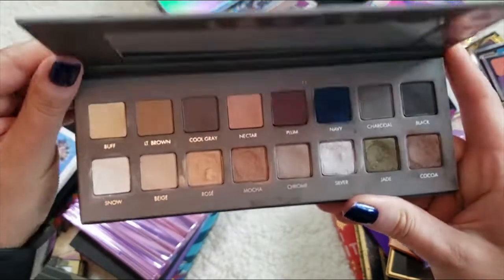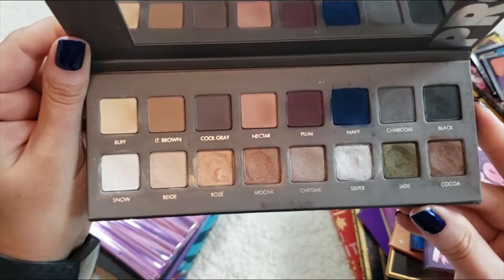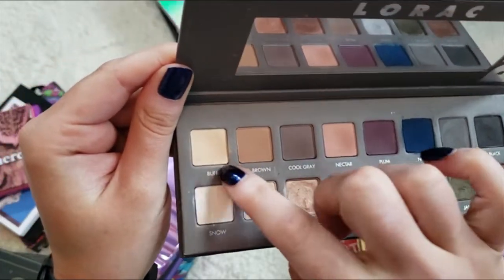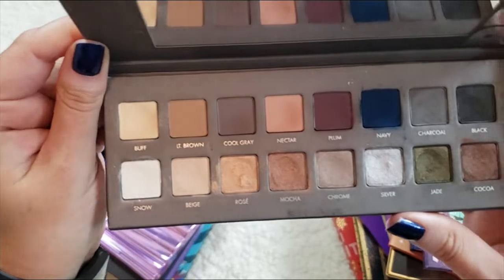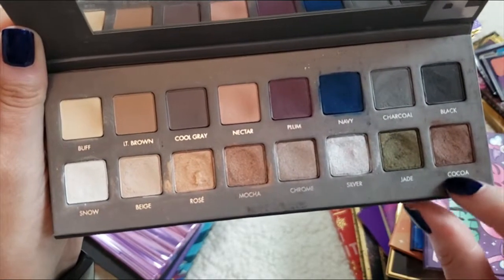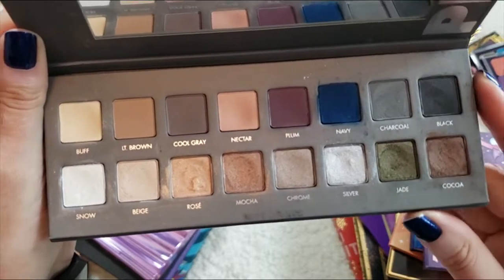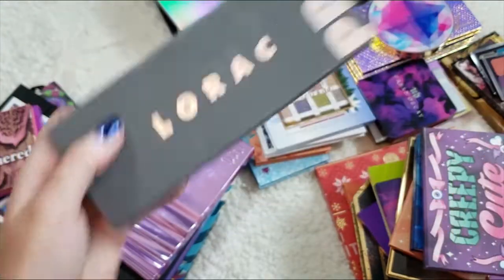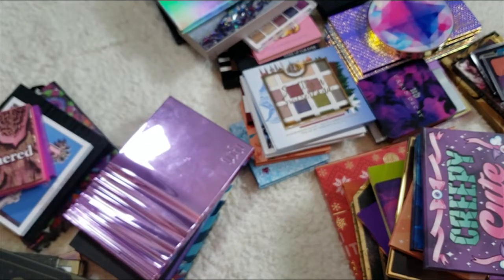While I do love the Lorac formula, and I have used this one quite a bit, I want to hit pan on Nectar and Buff so bad. I don't love these shades here. I don't love the formula of these, but everything else is really nice. I quit reaching for it, so that would go too.